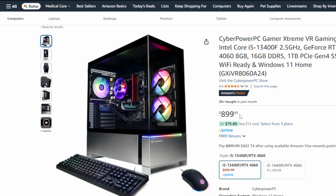As you can see on the screen, this PC comes in right at about $900, which is under the $1,000 budget many people might have. It's also sold 2,000 in the past month. Again, this is the third best-selling desktop computer currently on all of Amazon. So I wanted to take a look at exactly why.